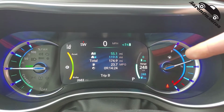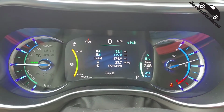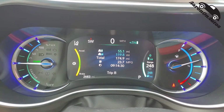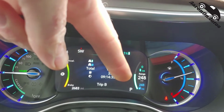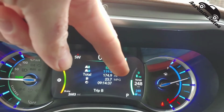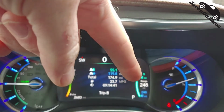Over here, you got fuel. So this is just the fuel in the van. It is not the fuel in the batteries. The fuel in the batteries is shown right there. So this is how much electricity, how much power, how much charge you have on your batteries right there. Then it shows you range estimations, right?